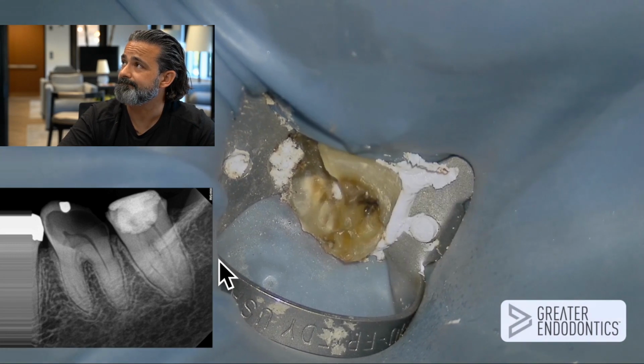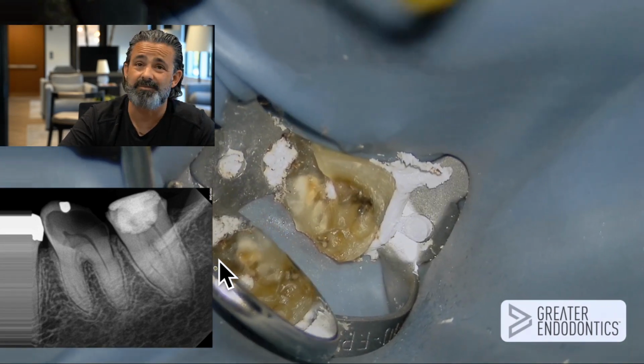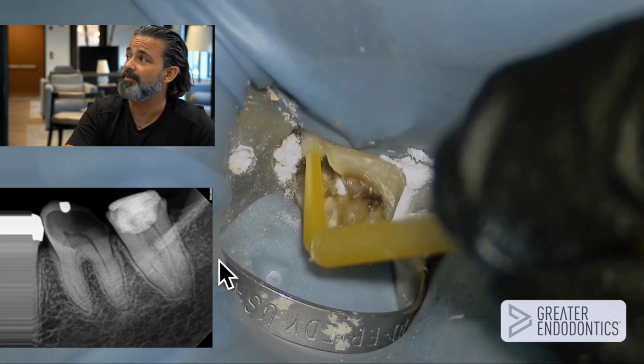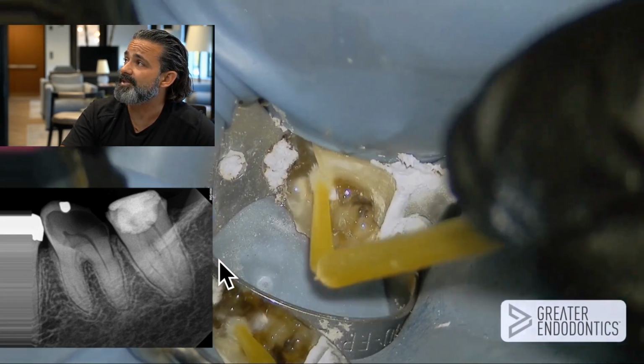Blow it dry. And I'm just checking to make sure that puppy isn't going to leak on me, because we know that's going to ruin my bond if that happens. So let's apply my layers here.